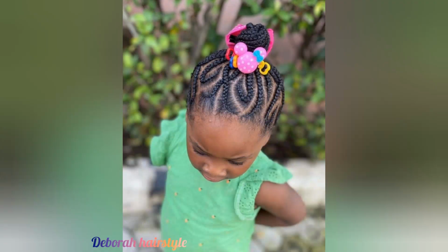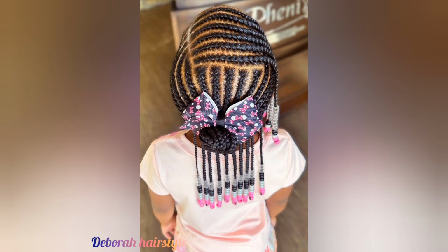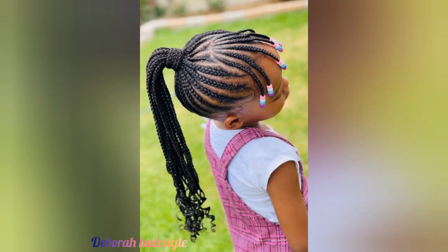Just look at this one. It's really simple and so beautiful and easy. You can see it's really simple and so beautiful. Look at this. This is cornrows. Even this cornrows, it's really nice and so beautiful. Isn't it, guys? It's really nice and so beautiful.